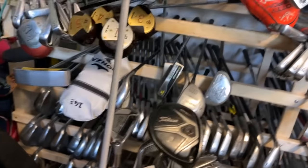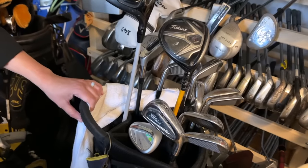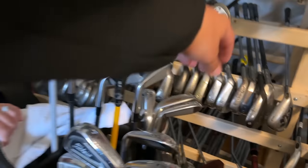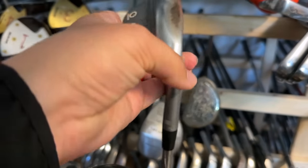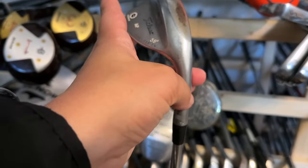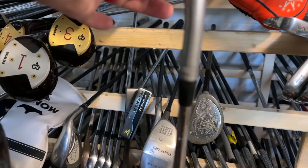917D2 with a Project X shaft. We got a Sam Adams towel on there. Didn't even notice that when we got it. Oh, and I forgot that this is a tour issue, or at least a tour van. If you guys see right there, usually the Vokeys will have a laser etched serial number, but this one has.